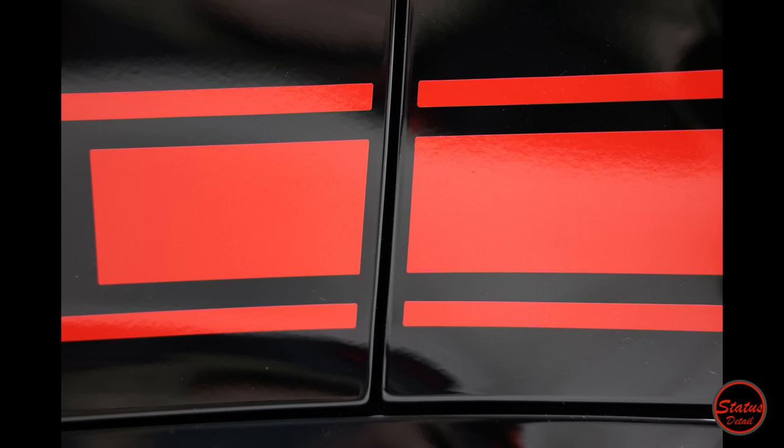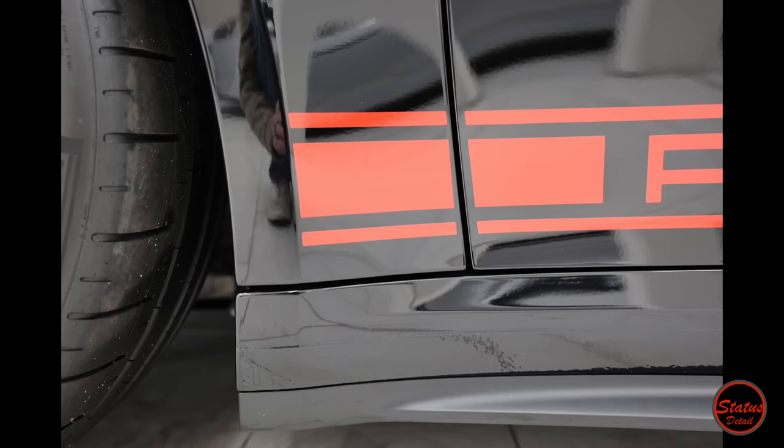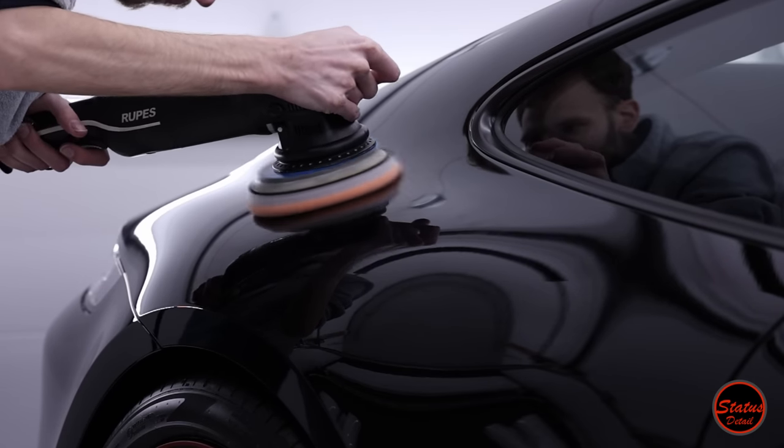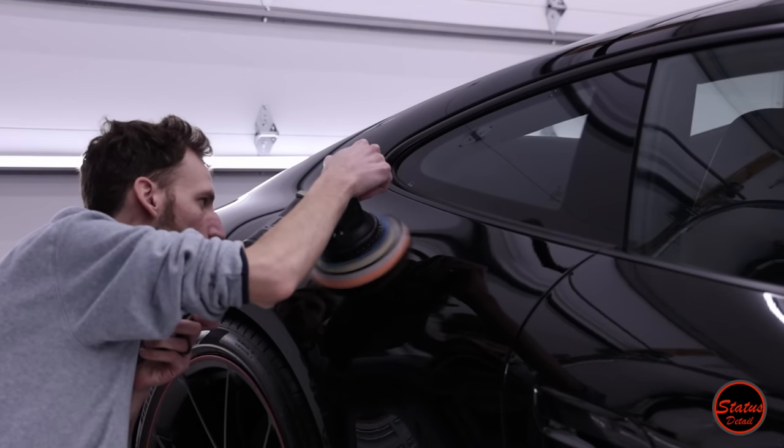Taking all these pictures is going to help me match up the stickers when I reapply them, because I wanted to make sure that, as close as possible, I could match exactly how they were originally sent from the factory. I get a lot of questions and comments on paint correction, and in a future video I will dive a little deeper into the paint correction step because I know a lot of people have questions about it.